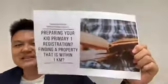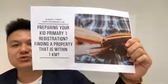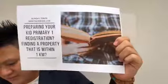But of course, the topic is definitely related to properties, right? Because today's topic is really about this. A lot of parents are very keen about what type of properties they should be looking for, especially when they are trying to register their kids for the primary one registration.